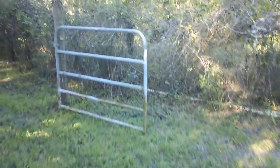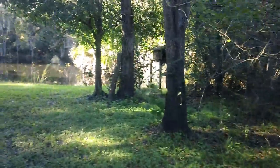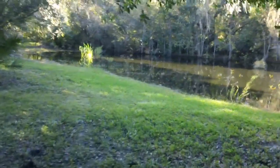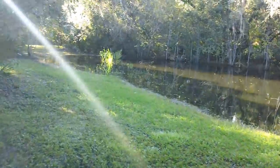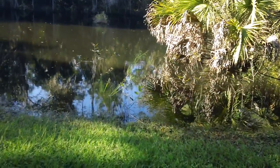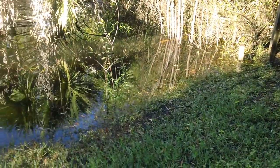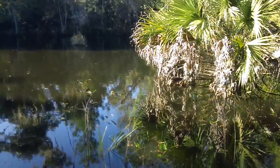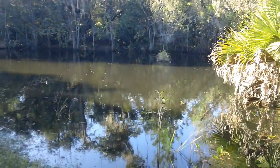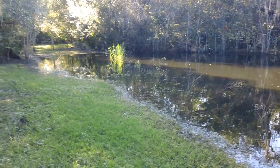Here's the open gate that we have to the pond. This is the east entrance. And now we're at the pond area, and this is kind of semi-wild here. I planted some grass a year ago, but you can see that the pond is right at shore level right now. It's slowly starting to come down. But that's a 500,000. It's about 85 to 110 feet long. From side to side, it's about 85 feet and 22 feet deep.